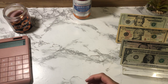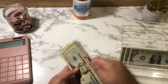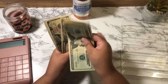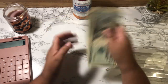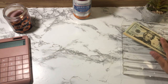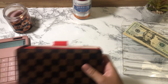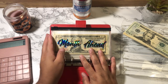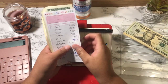Let's see how much I should have left over. This should be 93. 20, 30, 40, 50, 65, 75, 85, 91, 2, 3. And I'm actually putting this in month ahead. Yes, I actually created a month ahead folder or envelope a while ago, and I just have not really contributed to it because I keep forgetting about it. So right now, this is it right here.